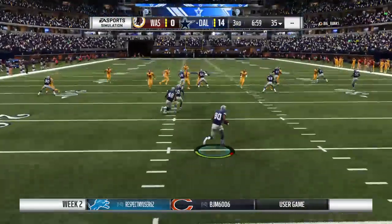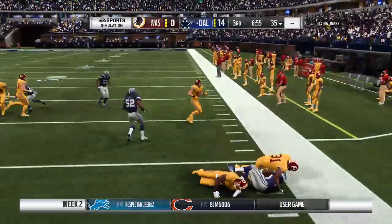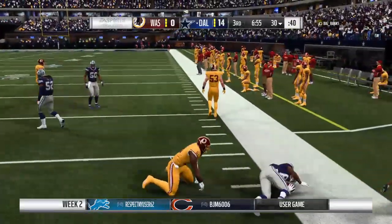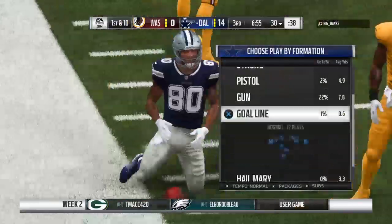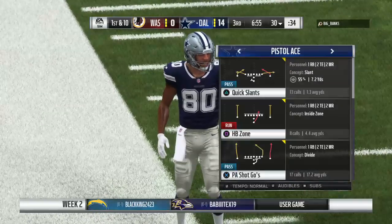This is taken at his 4. And a nice return sets him up pretty good here at the 30-yard line. Out come the Cowboys now as they'll go on offense first here in this 3rd quarter.